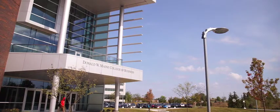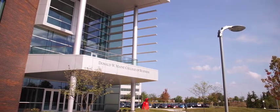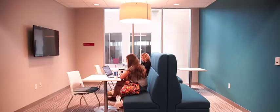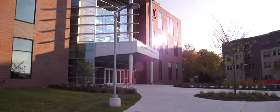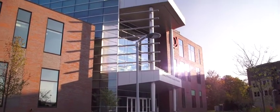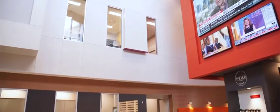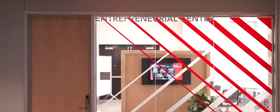There is a wow factor when you walk into this building. It is absolutely stunning, both in its architecture and in the variation of space types and color. So as a student, as a staff member, as a faculty member, as a community member walks in, it's awesome. And I use that word awesome very deliberately. As you walk in, you feel like, wow, this is where I study. This is where I'm getting my degree. This is where I'm going to learn today.